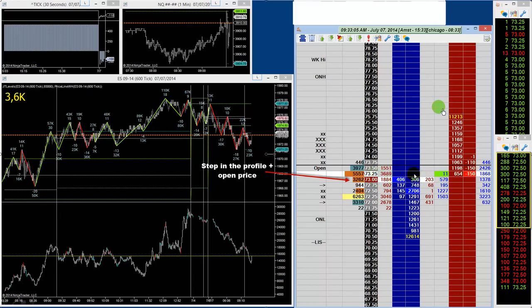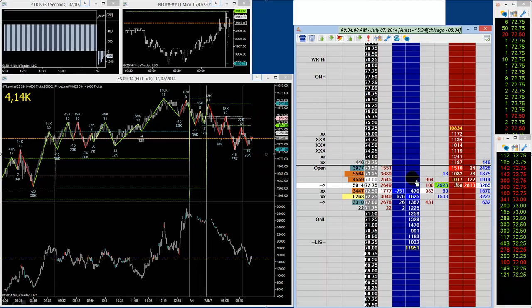I didn't exit out of that short with a market order. I put a bid in at 73, taking advantage of having time to get a fill, which annoyed me because then I saw this. So what we can see here is a couple of large buy market orders hitting into 73 after my entry.